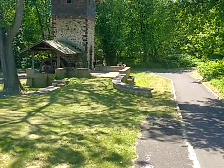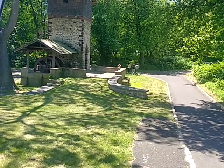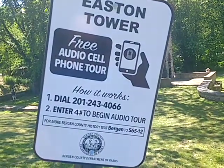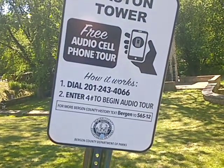They used to use this back during the silent movies. Favorite backdrop, it says in the Easton Tower free audio cell phone tour.